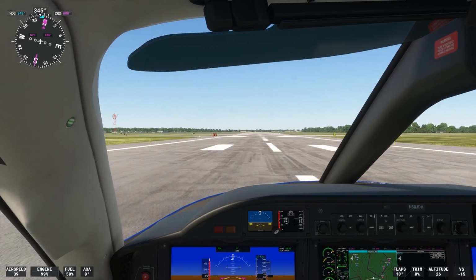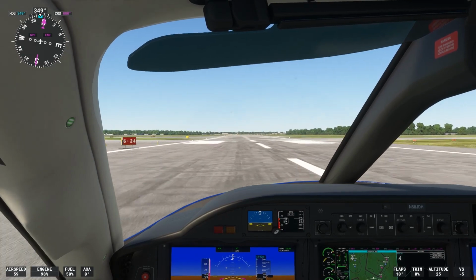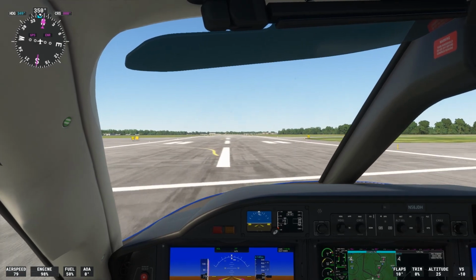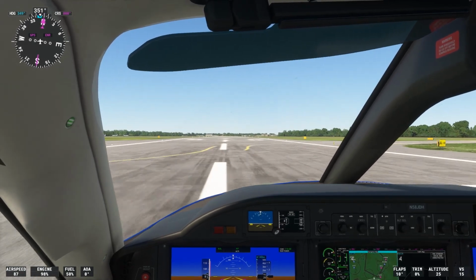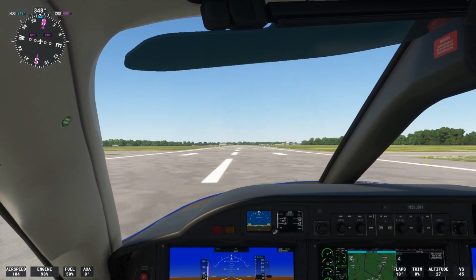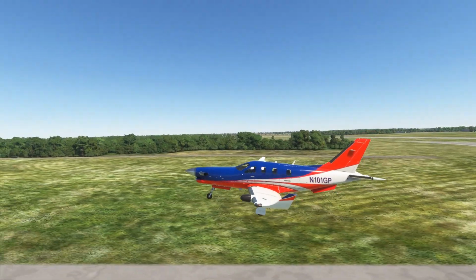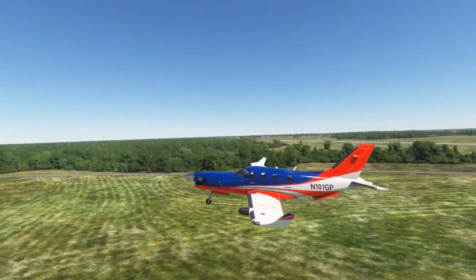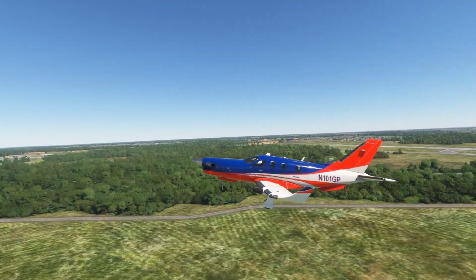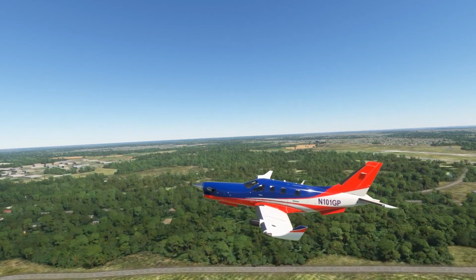And just like I said yesterday, the TBM's hard to steer now. I don't know, maybe there's a way I could change that. But you just got to go back and forth with it. Kind of work with it. We're at 94. We are rotating. And we're up. Gear coming up. We're up. All right. Flaps up.